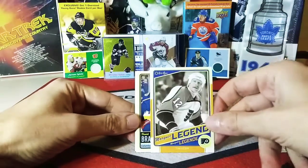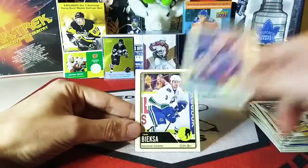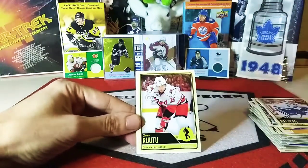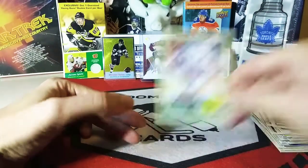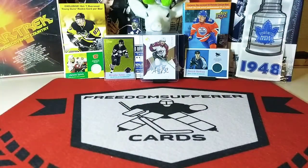Marquee Legend of Tim Kerr. Derick Brassard. Bruising Kevin Bieksa. Tuomo Ruutu. And Michael Grabner, how many breakaways a game that guy gets. All right. So, I was past stack one. Now for stack two.